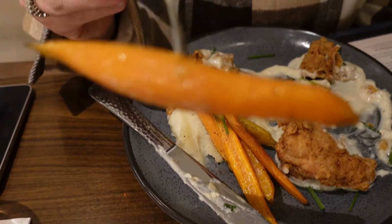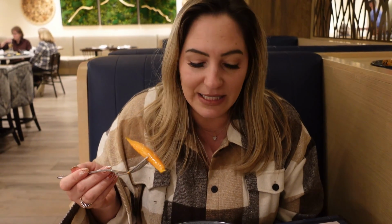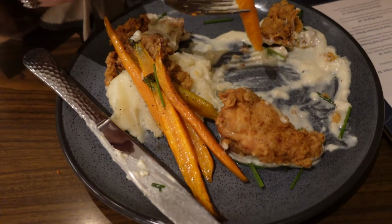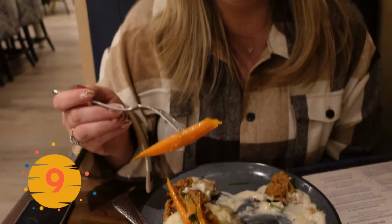Let's try an agave glazed carrot. They have a little sweetness on them. They're cooked well, they're soft, they're good. Not blowing me out of the water, but still tasty. The chicken and the milk gravy, 100% the star. I'm gonna give this a 9.